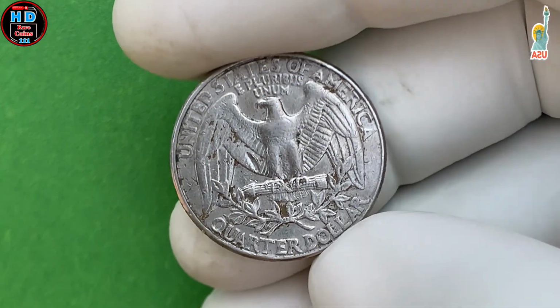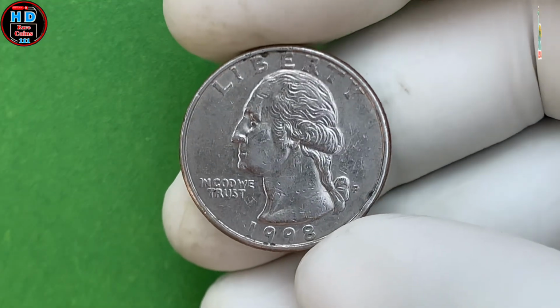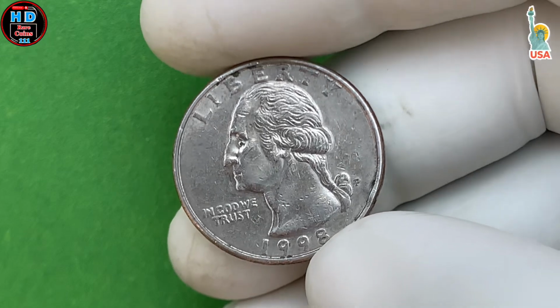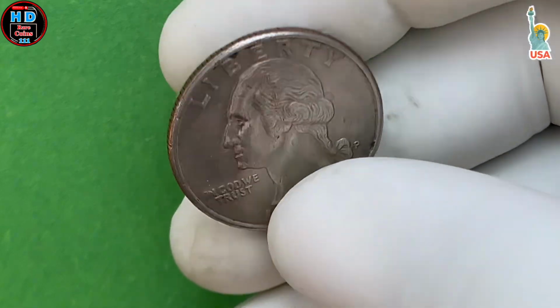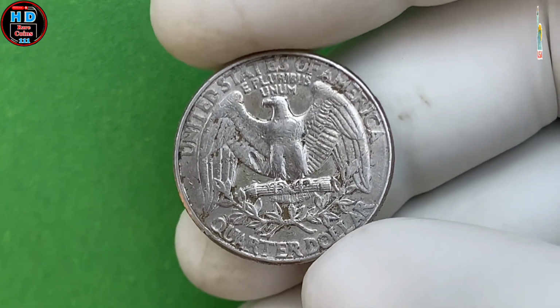Let's take a closer look at the design of the 1998 quarter itself. On the obverse, we see the familiar image of George Washington, designed by John Flanagan. Washington's profile is left-facing, with the word Liberty above, In God We Trust beneath, and the year 1998 below his portrait. It's a clean, bold design, and it's easy to see why it has remained largely unchanged for decades.